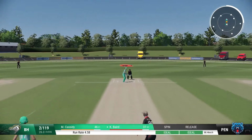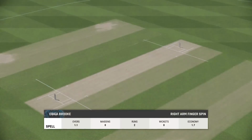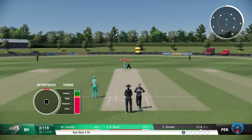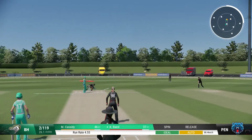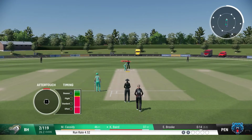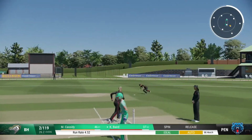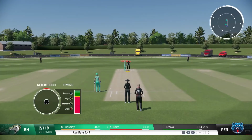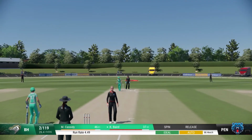Baird on 37 on strike. Off the bottom of the bat, straight to third. Good piece of fielding to stop some runs. Two for 119, 27 for the over. Cuts to point. Bit off involved, no run. No interest on that one, no interest on that occasion to play at the ball.